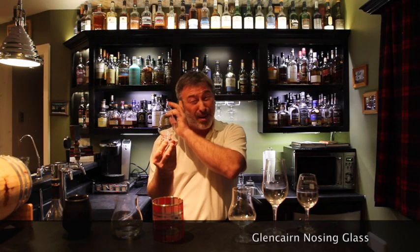The next one up is, of course, the workhorse, the Glencairn. I think these have been around since 2000 or 2001, developed by the Glencairn company.